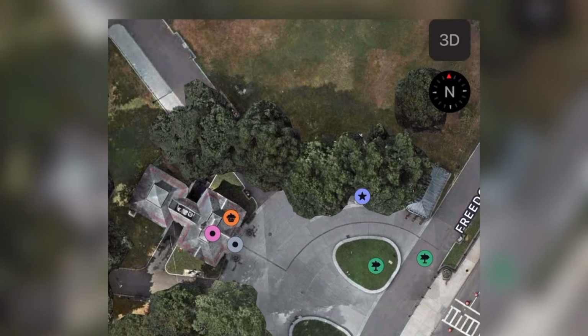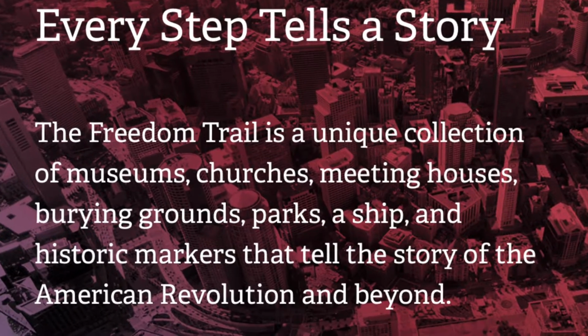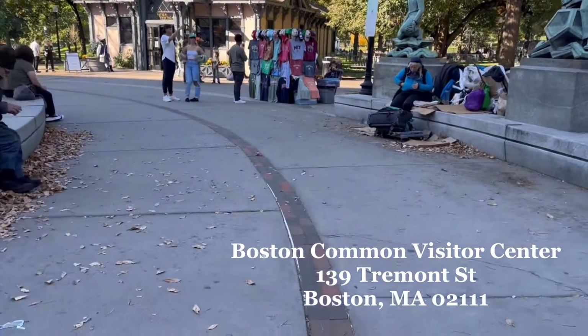For those that don't know, the Freedom Trail is a 2.5-mile walking route through the city of Boston that takes you to 16 historical places. It includes museums, churches, meeting houses, and some cemeteries. You can purchase a walking tour, but it's very easy to do on your own.